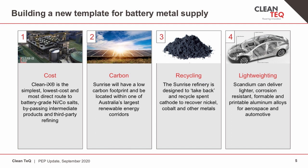Secondly, the plant has been designed with one of the industry's lowest carbon footprints. This is important because nickel extraction and refining generates more carbon per kilowatt hour for battery capacity than any other raw material input. Sunrise generates most of its electricity on site from a cogen plant that captures steam from the acid plant. The balance of power requirements can be supplied by renewable energy. It should not be overlooked that Sunrise sits in one of Australia's largest renewable energy corridors, the New South Wales Central West Renewable Energy Zone.